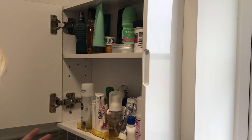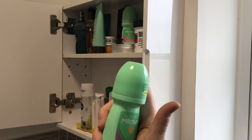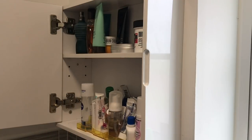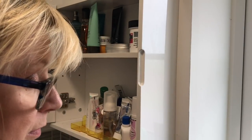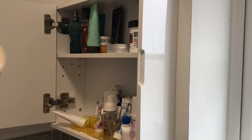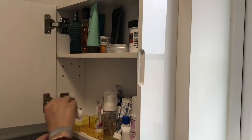I think what I'm going to do is get everything out first of all and start sorting it as I take it out. Mitchum is amazing deodorant if you've not used it. Got a couple that need using up. I might do a little bit of a declutter as we go as well, if there's things I don't really want. Some of these things I've forgotten I've even got.